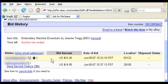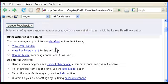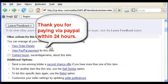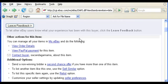The good thing to me is that this person has a feedback score of 62, which means, because we want to collect our money, they probably have a PayPal account. The moment that you sell something, it's important that you try to send out an invoice immediately to the person that bought it so that they know exactly what the cost will be. Then they will come in, and I will tell you right now that they have made a payment, so we can even view the PayPal payment for this, and I've already gone ahead and shipped the item.